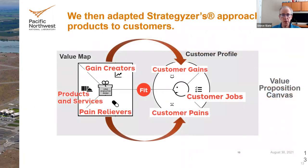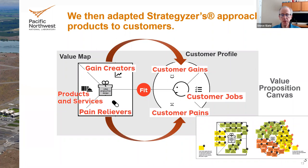So we have our services, we have our customers, we have our jobs. The Strategizer approach is basically to map those services to the customers. Now, this is the Strategizer value proposition canvas. Again, they focused on single products, and so they do a lot of detailed mapping with stickies, mapping gain creators to customer gains, et cetera. We really had to focus on basically just mapping the services to the jobs. We took care of the pains and gains part in a more general fashion, because we were mapping 125 services to well over 100 different jobs that our six different customer groups had.